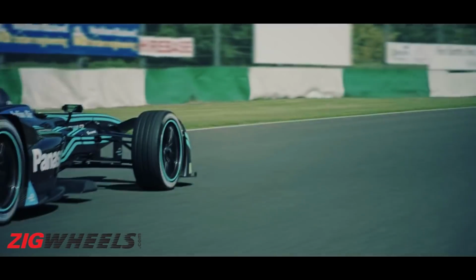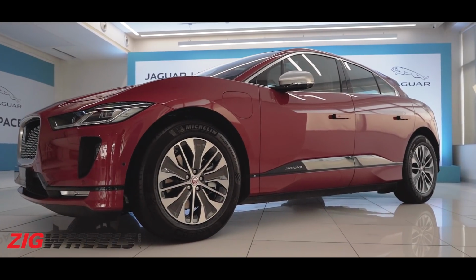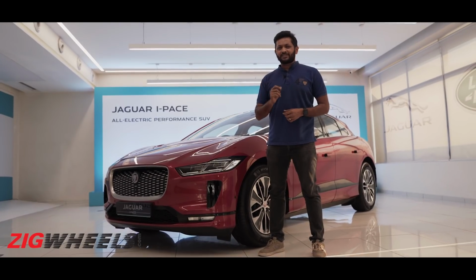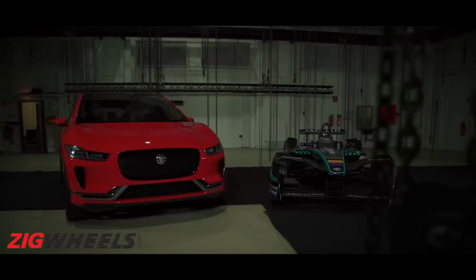Jaguar entered the Formula E racing series in 2016, and in 2018 they came out with their all-electric car, the Jaguar I-Pace, and it is just about to launch in India. And it's no coincidence that the Formula E race car influences can be seen in the I-Pace as well.